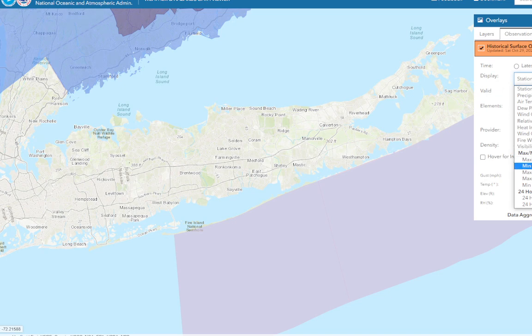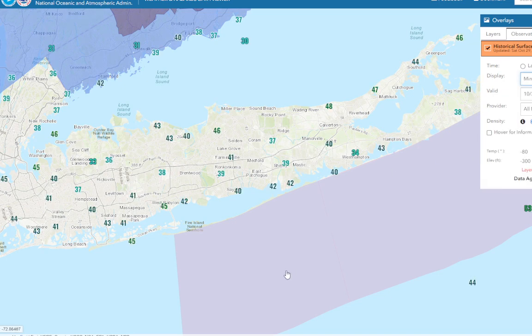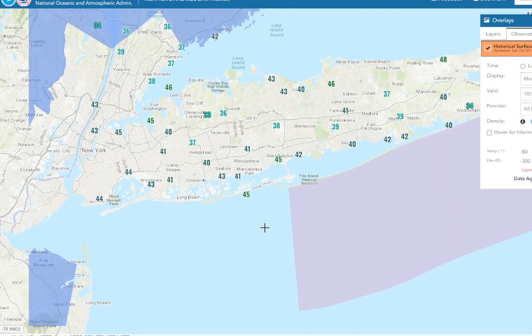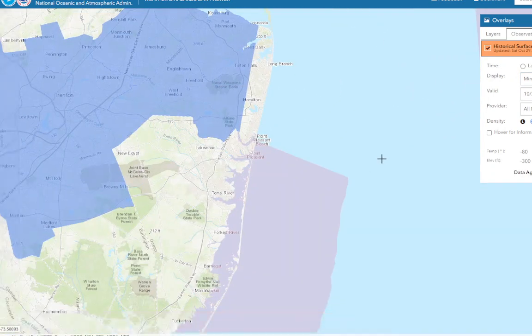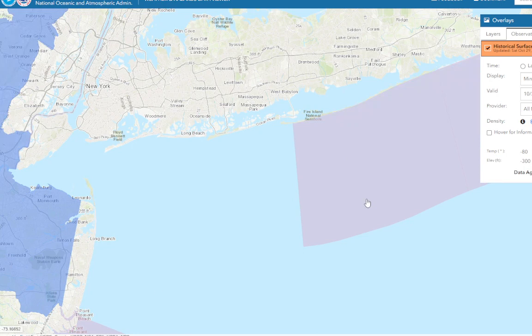So let's go look at our lows first of all this morning and see what we got down to. It looks like 34 in Westhampton. So a lot of upper 30s, 39 at Islip, even 37 in Carle Place. So it cooled off, except in the city where it was in the mid-40s. Looking at the other area which sees a lot of radiational cooling, also the New Jersey Pinelands, upper 30s as well.